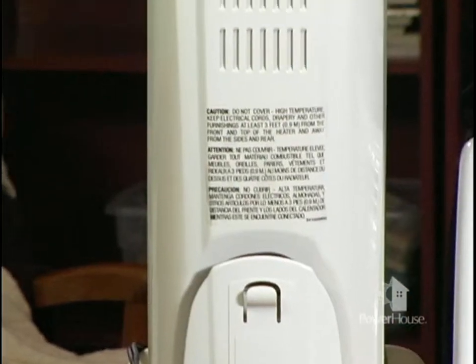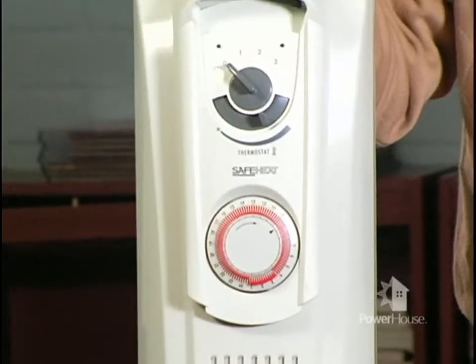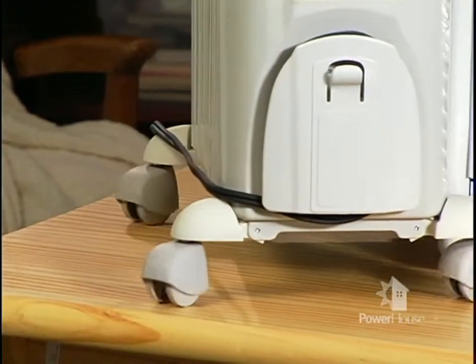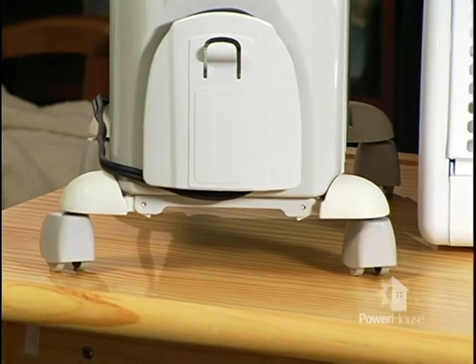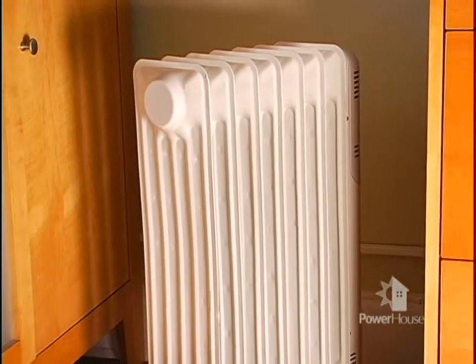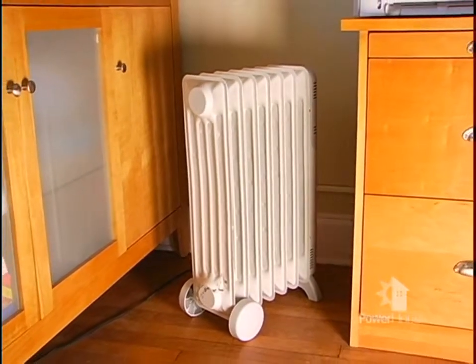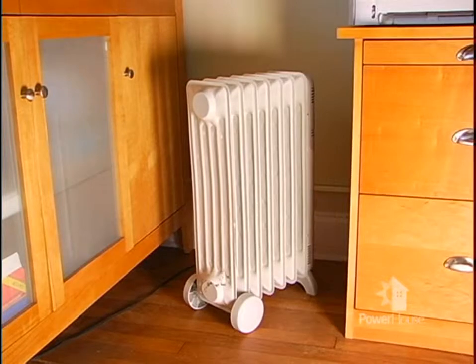A popular electric heater is this oil-filled radiator. These look like a scaled-down version of those old steam radiators your grandparents may have had in their home. These usually have wheels, as this one, so you can move it easily from room to room. An electric coil inside heats the oil. The oil then heats the metal housing that contains the oil, and the air passes through the radiator's fins. The warm air then rises into the room.